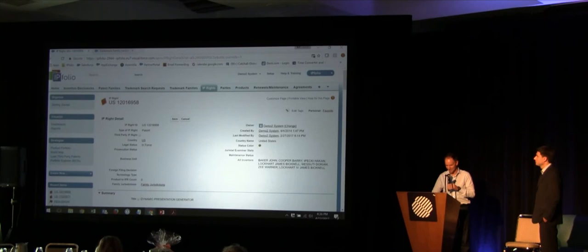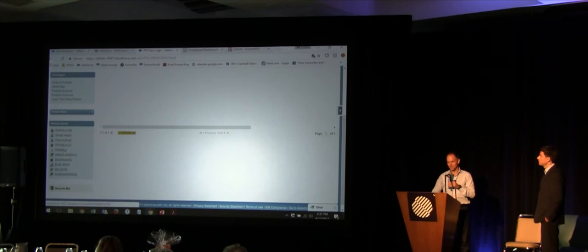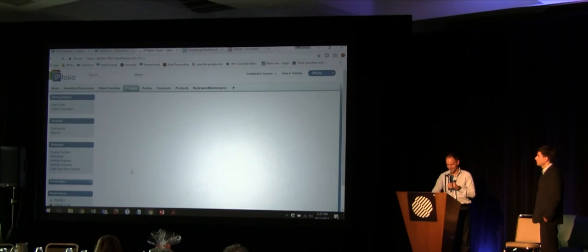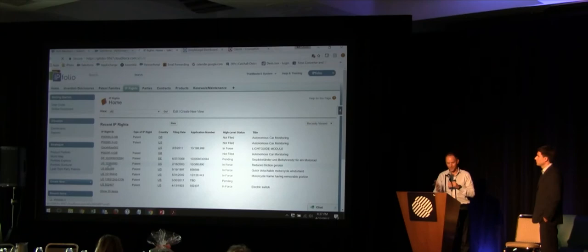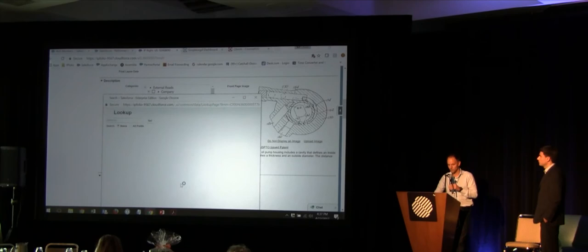So we are juggling between different IPfolio version instances here, and I should be in this one, and here I probably should find that matter that I sent out earlier. Let's take a look. P95.3, this is a patent family. Because these two I've already created, we do want to show it on the fly. That's why I want to show a random IP right. We will just assign it to that Baker law firm here, so it shows up on their dashboard. Baker Potts, that's the one. And we got a save.